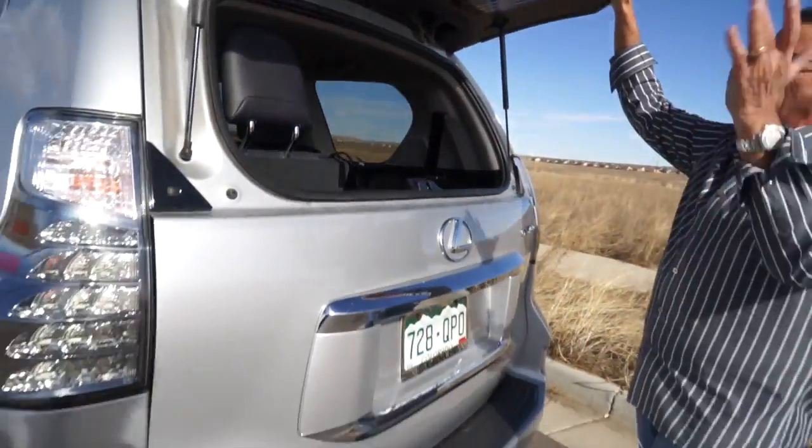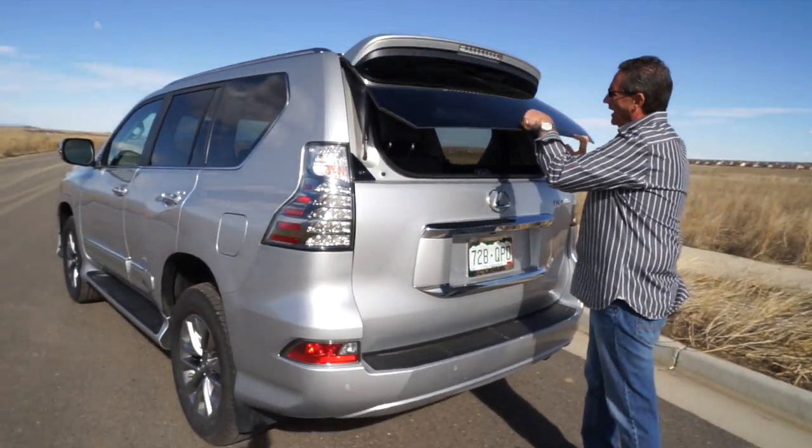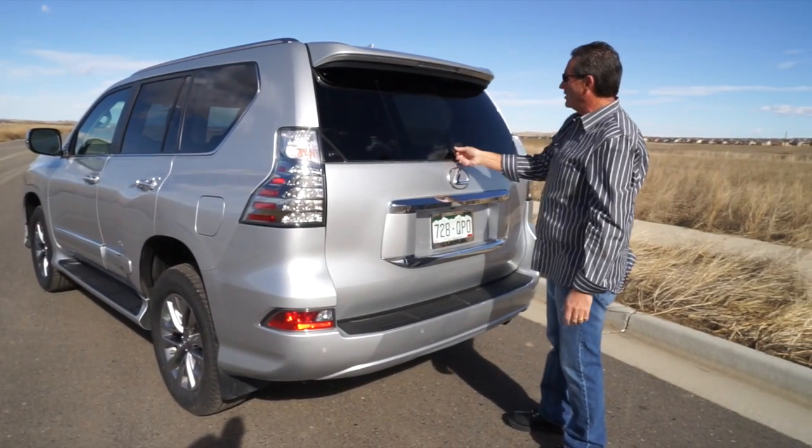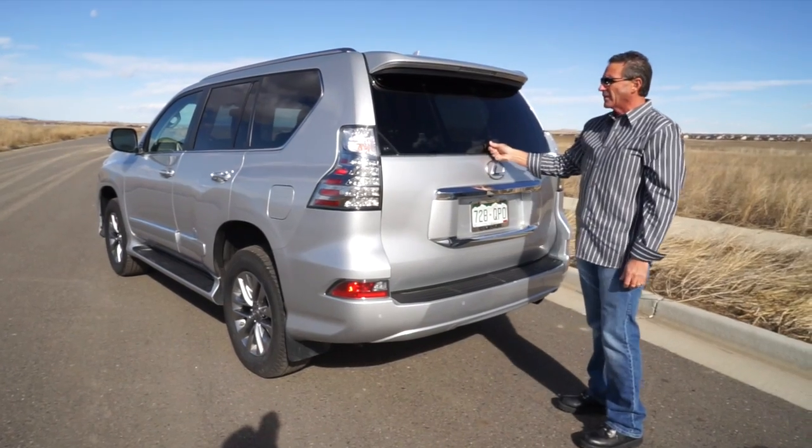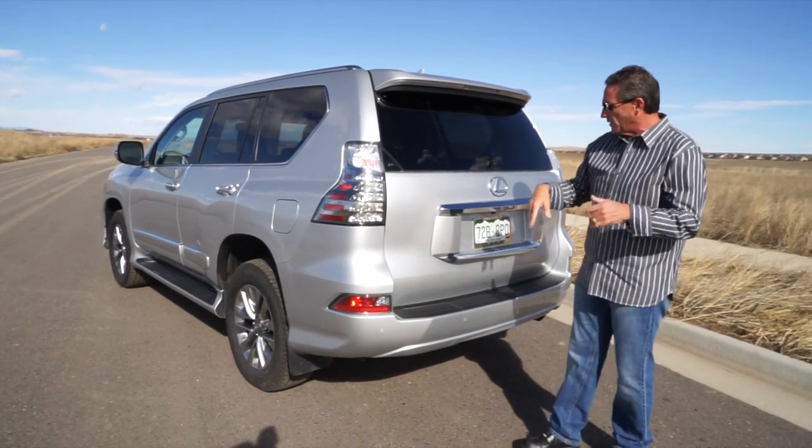But I just want to show you that this does have a glass top. Some people really like that. I'm not a huge fan of it, but to each his own. I don't like them because, as an old technician working on cars for so many years, I always found that these things rattled. Again, just me personally, some of you will really like it.